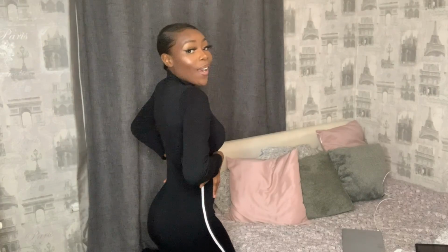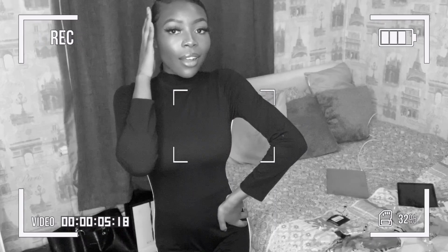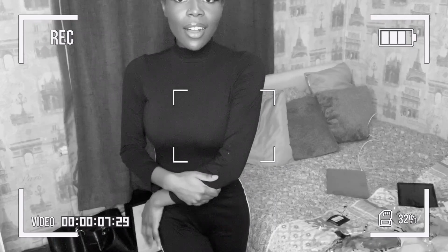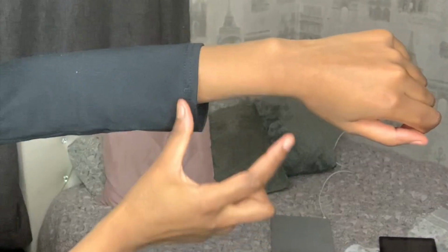Let's try that. Okay, so this is how it looks. This is giving me body. The thing is, because it's getting really hot recently, it's a high turtleneck and the sleeves are really long, but it's actually really cute. I actually really do like this.